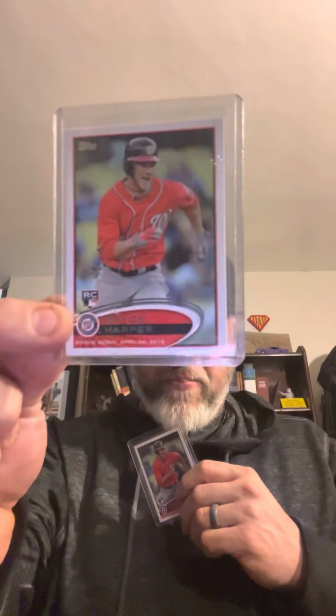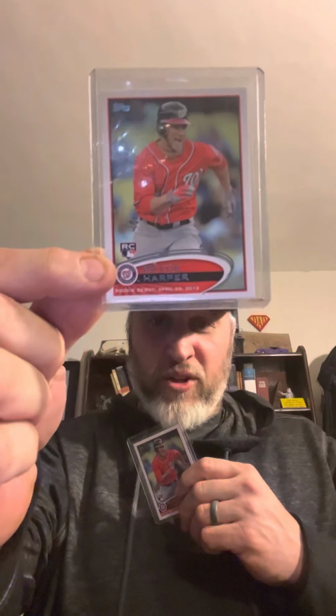Next, we have 2 of the same card, the $30 cards. Bryce Harper rookie debut card, worth more than his rookie variation cards. These are $30 cards. Got 2 of them, like I said.